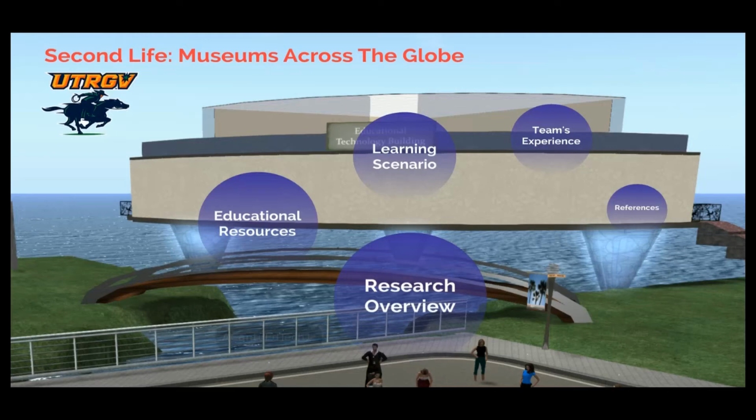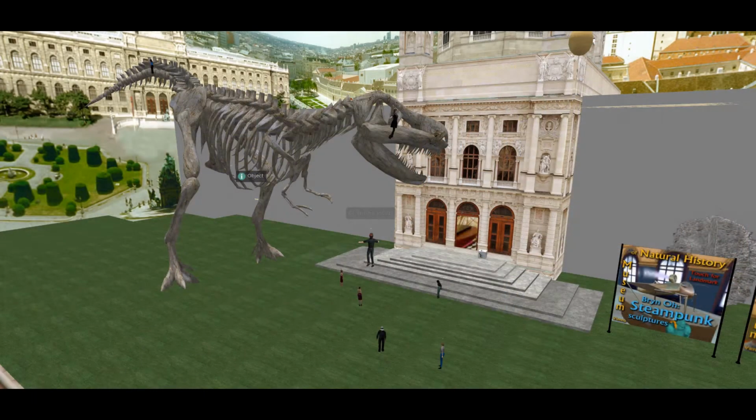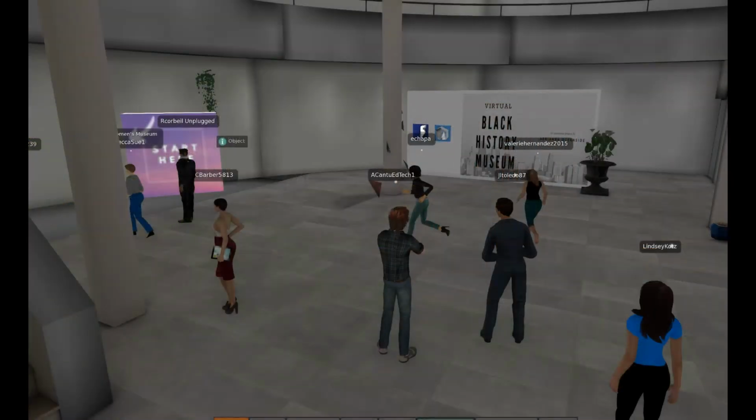Second Life, Museums Across the Globe. Overview. Second Life removes the barriers of time and space for learners by providing a unique learning experience through newly created content or replicas of museums across the globe.